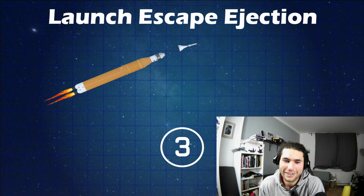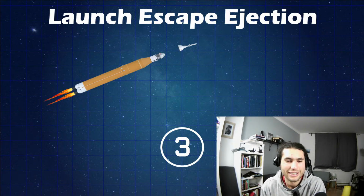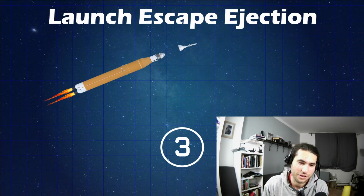And this is basically what's going to keep the crew, if there were a crew, safe. There's no crew today, so don't worry about that. It would keep the crew safe from something that would be disastrous on the vehicle.